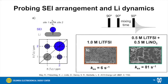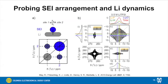But of course, we also want to know a little bit more about the architecture that's forming in these systems as well. We ran this in one-dimensional mode, so we lost all this very rich chemical information. So we want to go back and do some two-dimensional analyses. This is what an example two-dimensional spectrum looks like. So this is our experimental data. Here we have our peak for lithium metal along the diagonal, our peak for our SEI, which is this big blob. And then here, I'm showing the cross peaks that represent exchange.